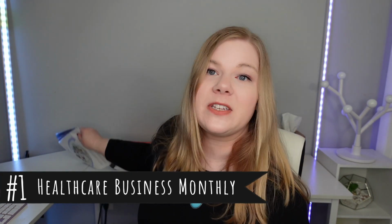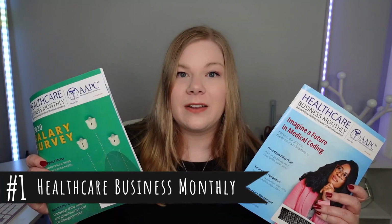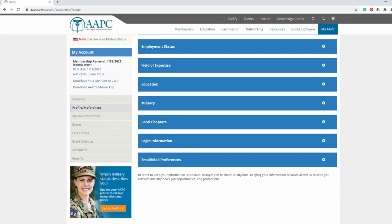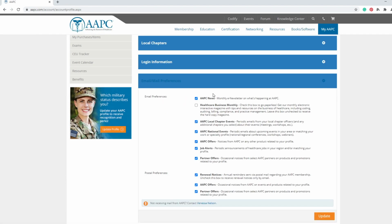One of the first things I want to talk about is Healthcare Business Monthly. So this is a magazine any AAPC member gets. Now, if you're an AAPC member and you're like, oh my gosh, I've never seen these before in my life, I've never gotten these magazines. Well, it means you don't have the right settings on your AAPC account. So if you go to your AAPC account and go to your preferences for Healthcare Business Monthly and uncheck the box for the magazine, you will get the paper copy of Healthcare Business Monthly. Otherwise, you will default to receiving the digital version.